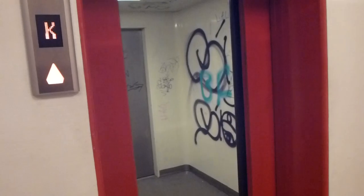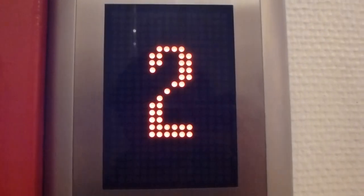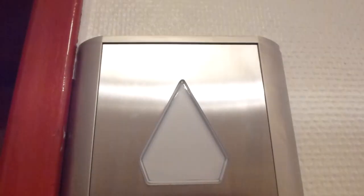Send this one up to 4. And calling the other one. I really like this indicator and its bell. No listo.